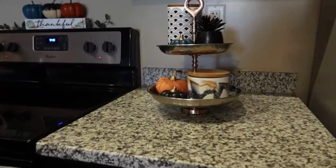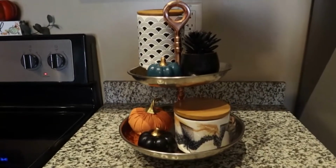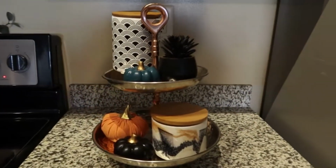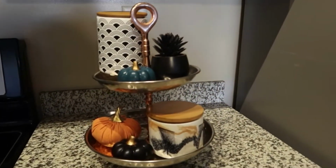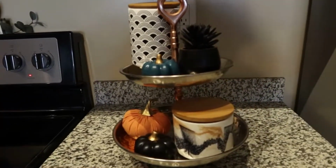Moving along into the kitchen, this is my little coffee station. The one on the top is our coffee, and the one container in the bottom is the sugar. And then I decided to add some pumpkins and a few little flowers from the Target dollar section too.